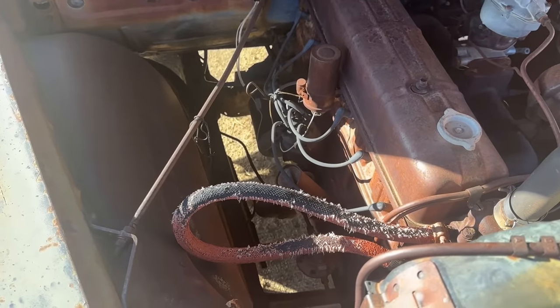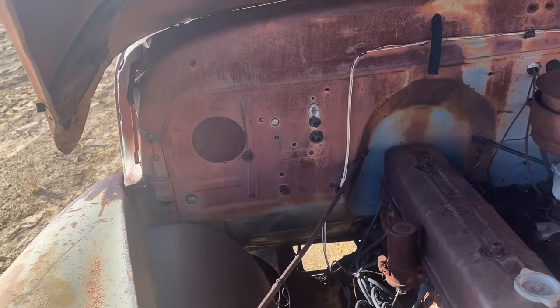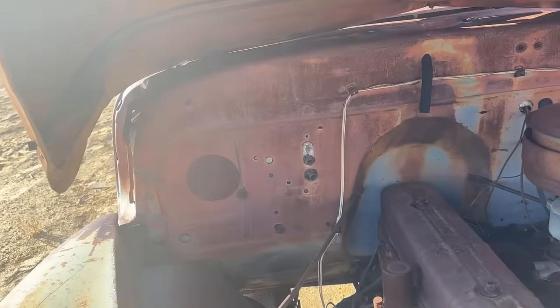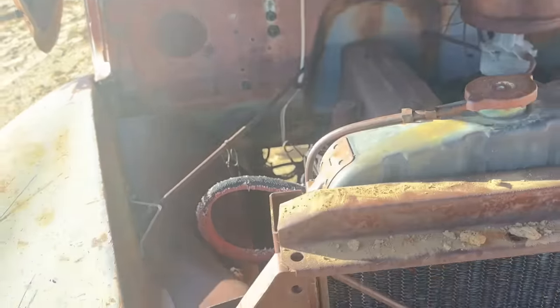Radiator hoses, heater hoses been looped around to feed back into itself. Does have a heater in it. I think it's an aftermarket one. These trucks did come with factory heaters, but I don't think this one had a factory one. I think someone added it.